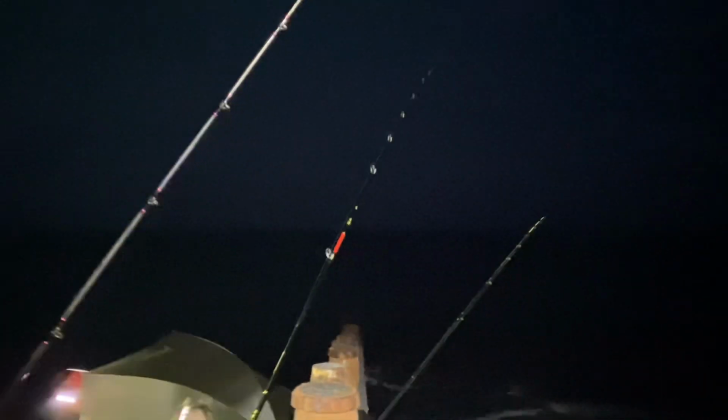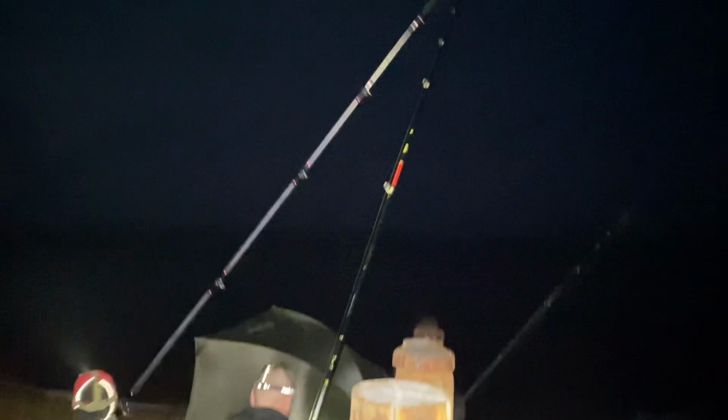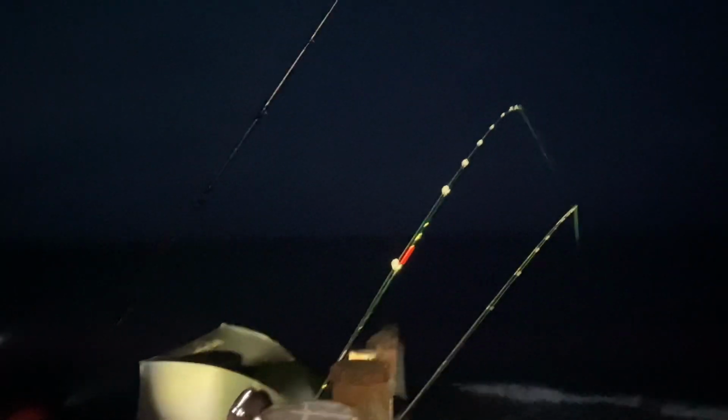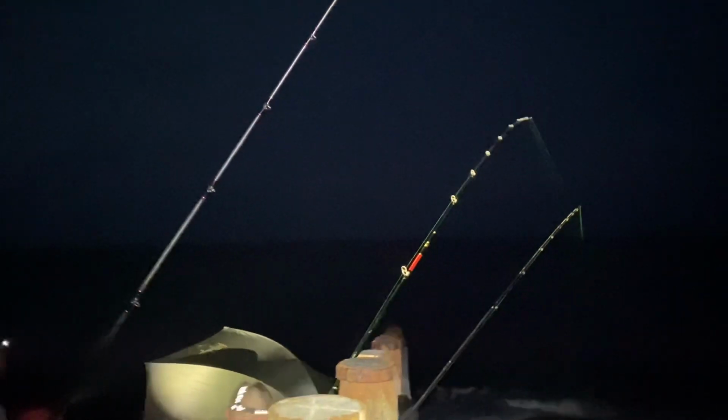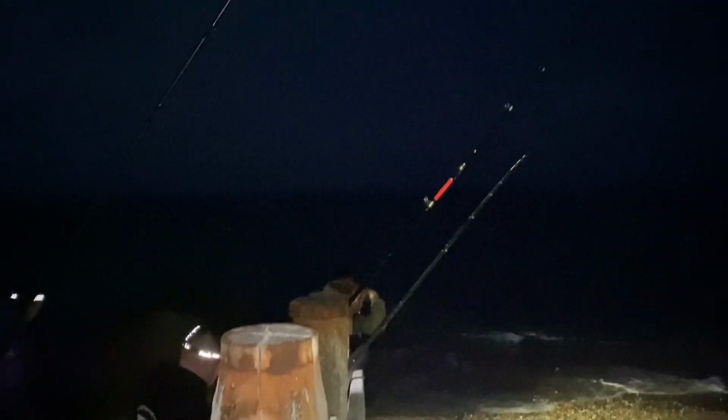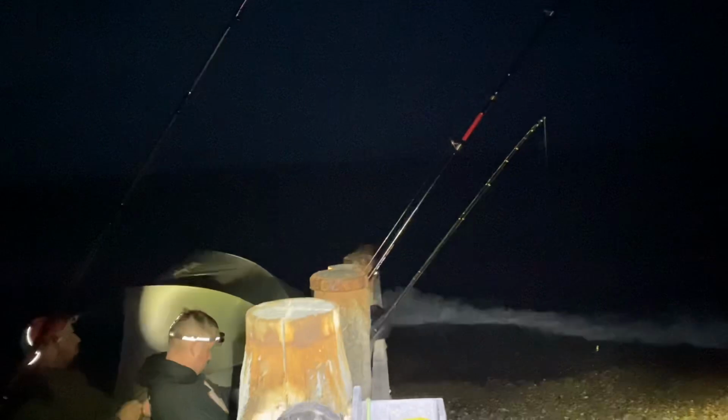So here we go, guys. We just had our first bite of the night. I think it's dropped a bit, guys. Yeah, it was giving a good bite, guys. By the looks of it, it might have just dropped the bait. Yeah, it's dropped the bait. At least they're on the feed. Hopefully we get a few on film for you and all that.